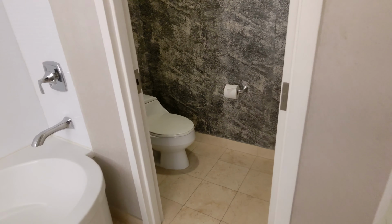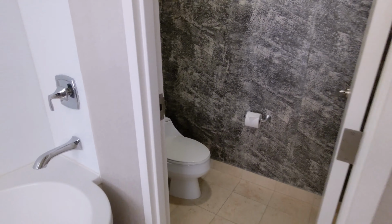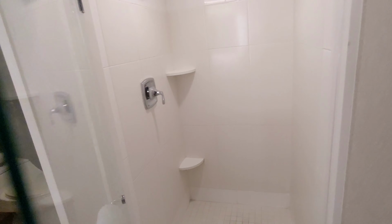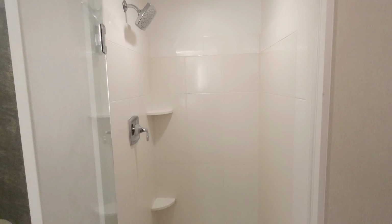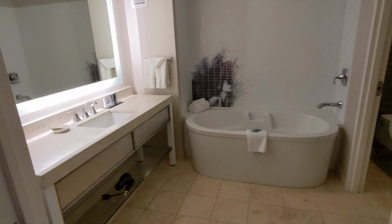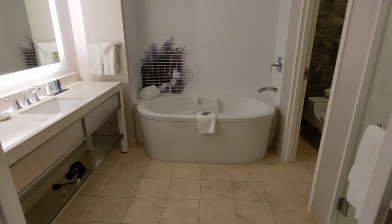Independent water closet, and it does not have an independent exhaust fan. And your standard plain white stand-up shower. Not too bad. So the bathrooms, like I said, are bigger here than most of the lower tiered resorts. They're a little nicer. And as you know, for me, the bathroom is one of the biggest draws for a room.